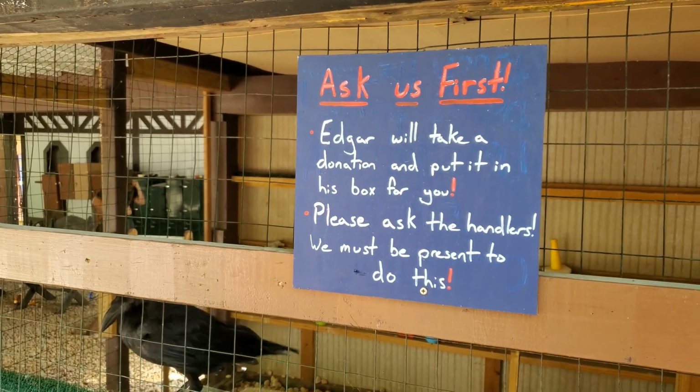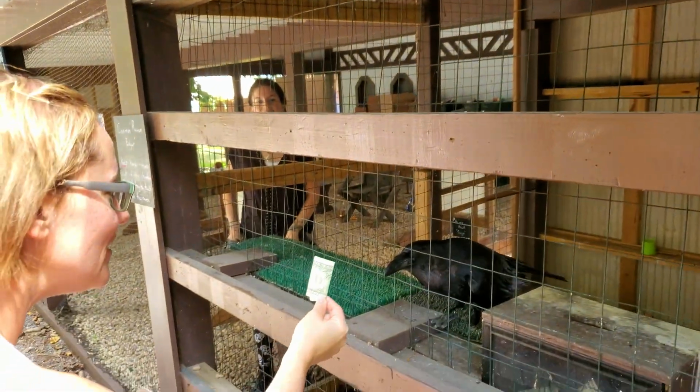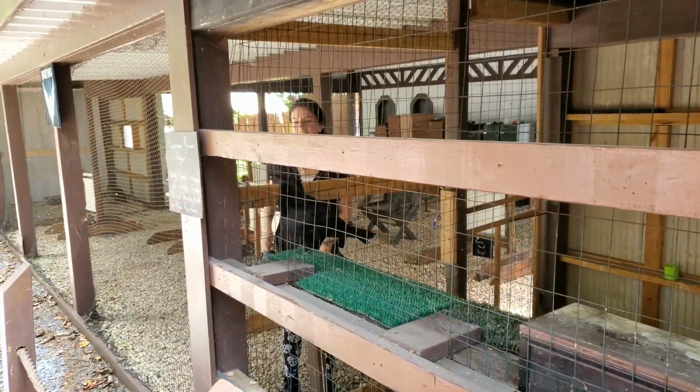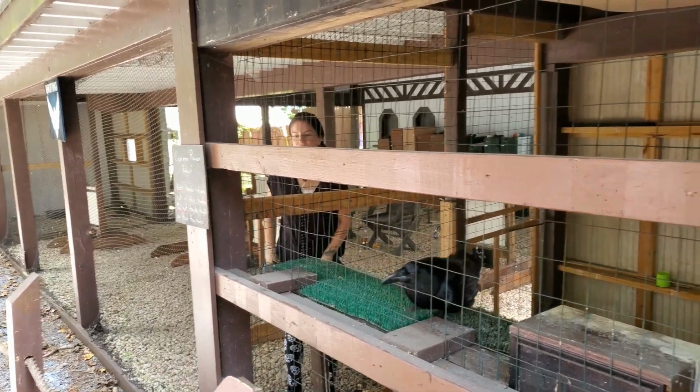And she's beautiful. She's a beagle mix, and we're not sure what she's mixed with. Gammy filled the application out for us. So the application's already filled out, so it's looking like we're getting a new member to our family here shortly, if they approve us. There's a bee on my hand, sorry. So, more to come on that. While we're here at the Pennsylvania Renaissance Fair, we adopted a puppy. Yay! It says Edgar will take your donation and put it in his box. Oh, that's so cute.